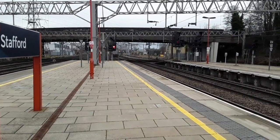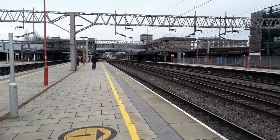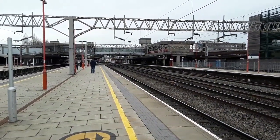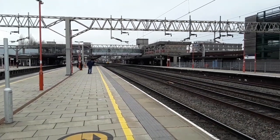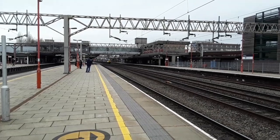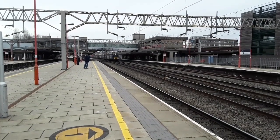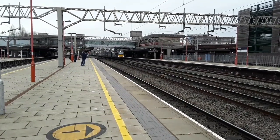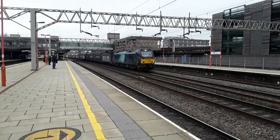Away she goes. Okay, coming through, knocking on the door about 2.5 to 2¾ hours late, will be a DRS 88 leading the container train from Mossend to Daventry. This will be worked by 88006 Juno.